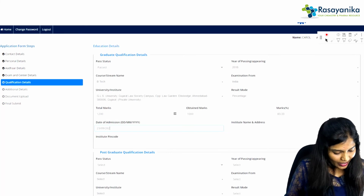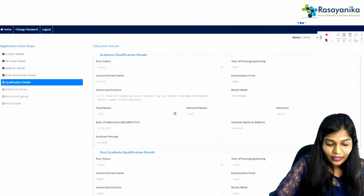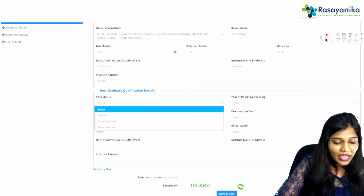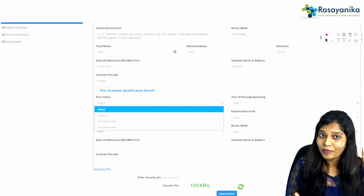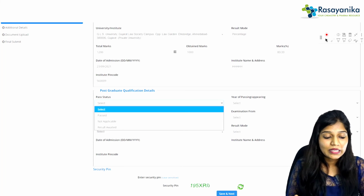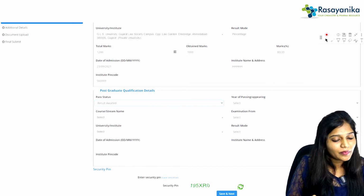something, and then the institution name, and then the institution pin code. Just type whichever is available in that, and then proceed to the postgraduate, your PG degree. And if you have passed, click on passed. If you have not graduated with your master's, suppose you are in BTech, then your result is awaited, then click on result awaited. If not, write not applicable.